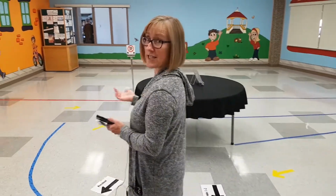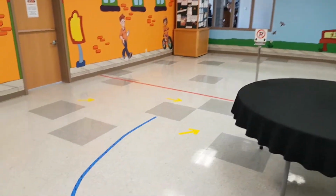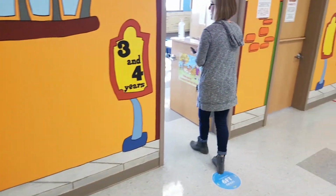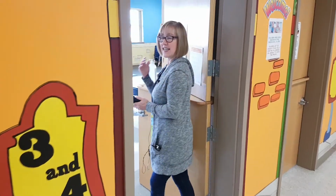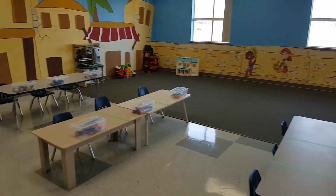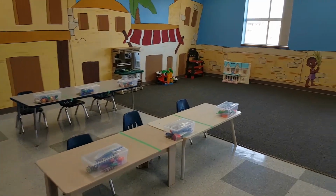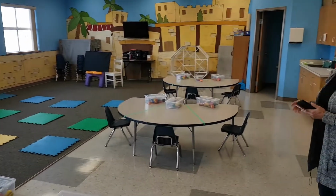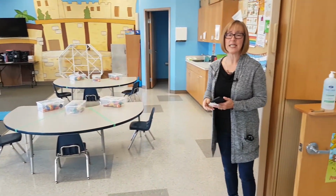Same process for preschool. You will come out of the circle. You will bring your child towards the door. The teacher will let the child in, hand sanitize, and then this will be our preschool area. We do have limited size for each of these classes, just to ensure we can create some distancing as well as the usual activities.